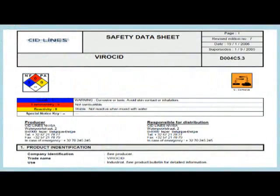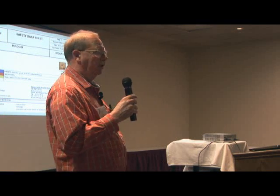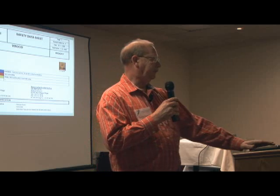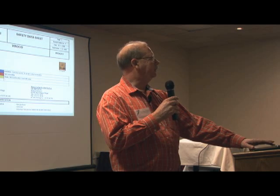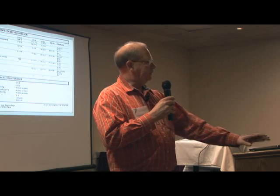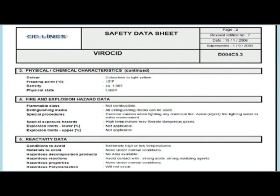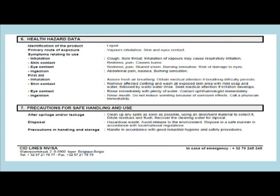I'm sure you all have the material safety data sheets in a book. I would suggest putting it in the chemical room and also having a copy in the office. There again, there's your blue, your red, your yellow. It tells what they are. And this should be on all products that you have on the farm, including soaps, basically everything. There is an MSDS sheet for it. But you can go down through that. It gives you the physical characteristics of it. It gives you the hazardous ingredients, the chemical characteristics, what it looks like, if there's a fire or explosion hazard with it, reactivity, and the health hazard on it.